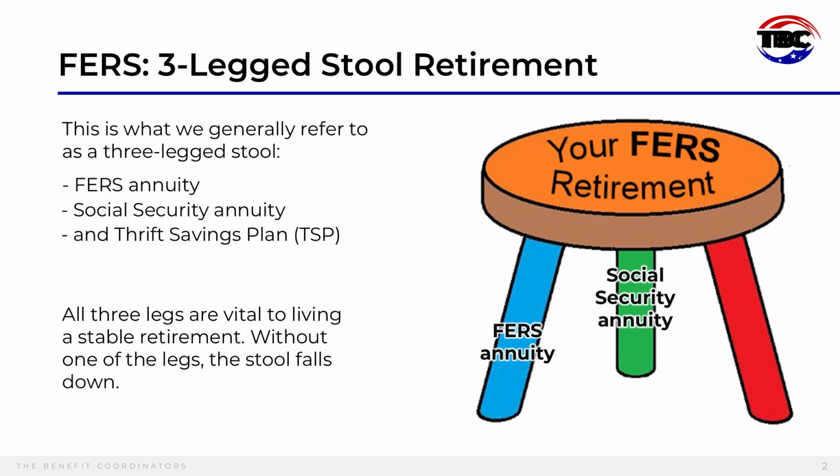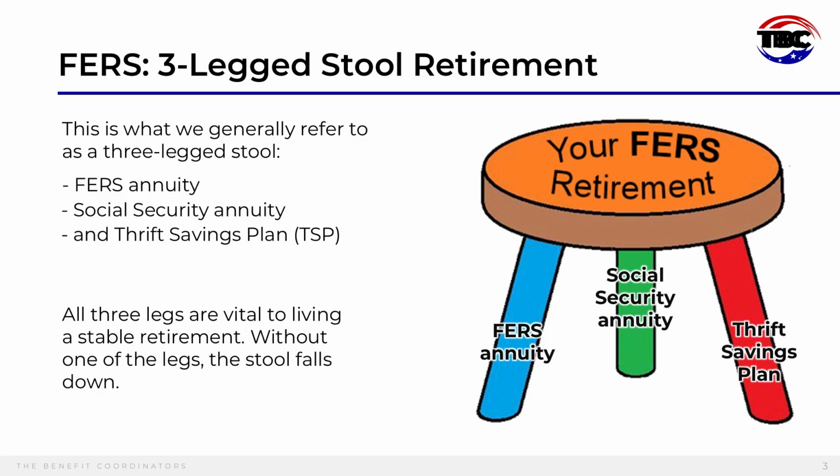Leg number two is Social Security benefits. Just like everyone else working in the private sector, you're also paying into Social Security and you'll receive those benefits too. Leg number three, the Thrift Savings Plan. It's similar to a 401k program in the civilian world, where both you and your employer contribute money that grows over time. It's an extra cushion for your retirement. Each one of these three parts brings something valuable to your retirement income, and together they're designed to provide balance and a secure retirement foundation.